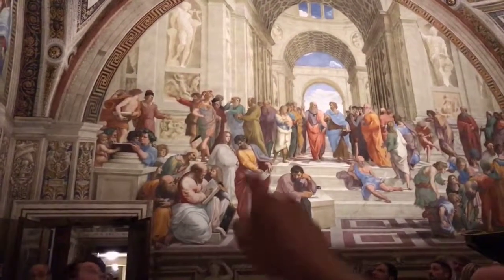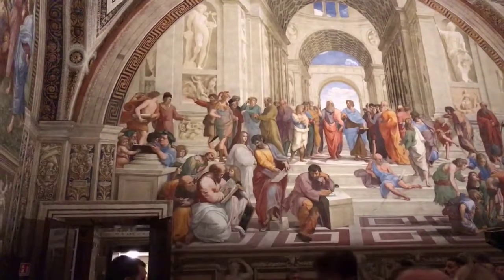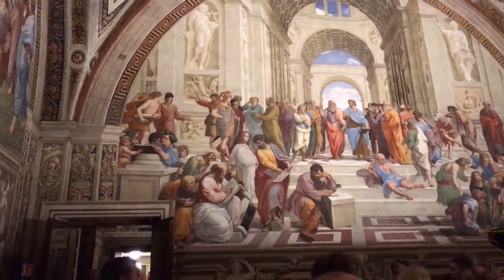Say goodbye to the School of Athens. Oh, there's another person looking at us. Two, three. Oh, there are a few more looking at us. And they all kind of look like Raphael. Interesting.